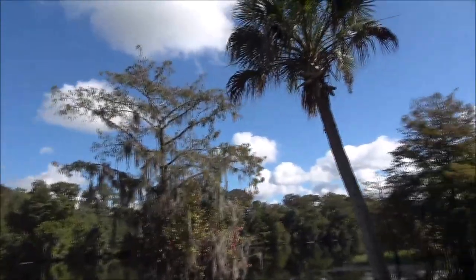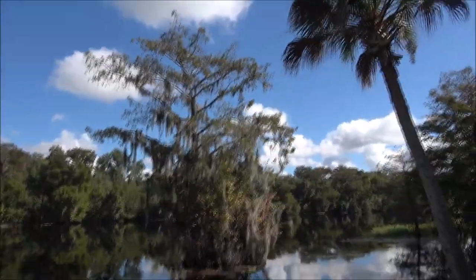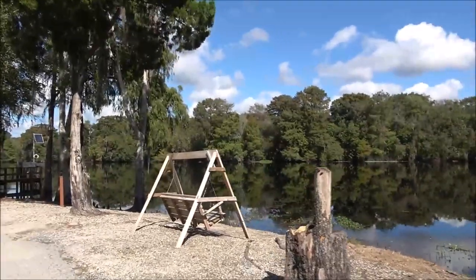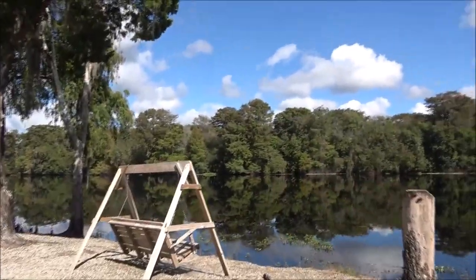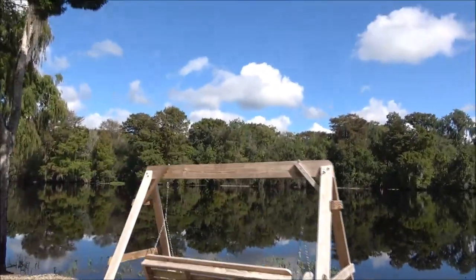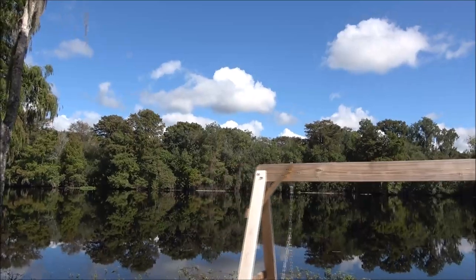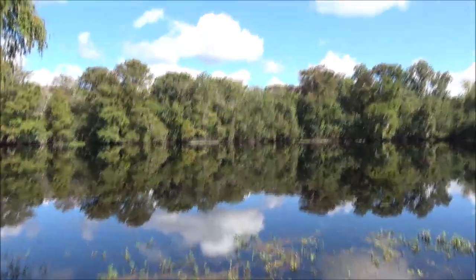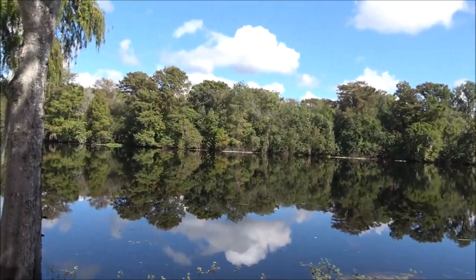So there's a cypress tree. That's why Shea Bear calls it clamping. And this is nice. Nice little swing to look out over the river. I forgot to put my wireless mic on, guys. Sorry.